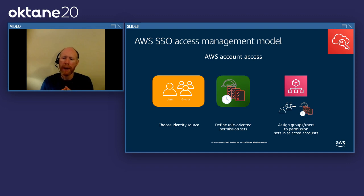So let's peel back just a little bit and talk more about what's inside the SSO service. What are some of the things you're going to want to be aware of if you were to use this for integrating Okta? Well, first you're going to choose your identity source, and we've already talked about that. It's going to be Okta for the purposes of this presentation, but you can also choose the default AWS SSO directory or a managed AD directory. But Okta is certainly what we're going to be talking about today.